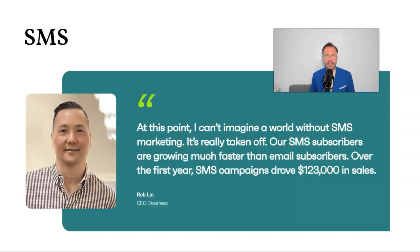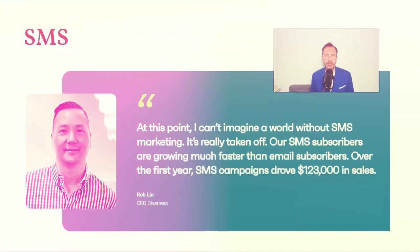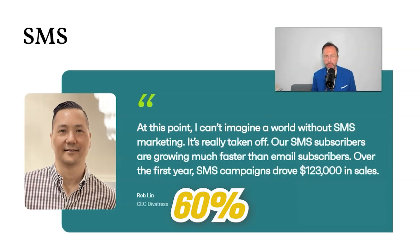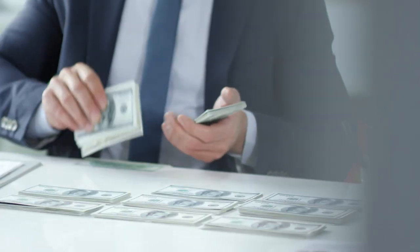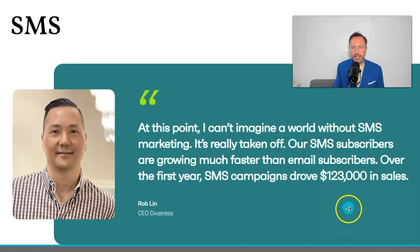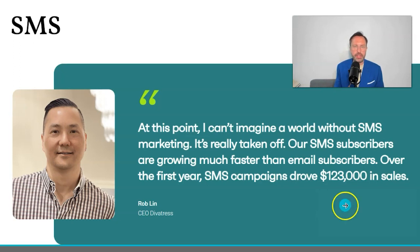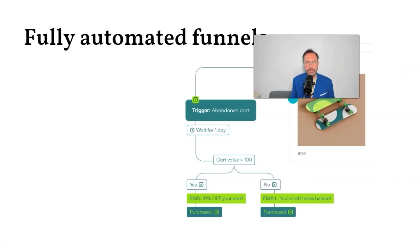Another thing I want to highlight is the importance of SMS. In the email marketing space, that tends to be what we obsess over, and we get excited when open rates are 60%. But often open rates are going to be a lot higher if you use something like SMS, and your revenue rates can also be higher. In this case study, for example, introducing the SMS campaigns just in the first year alone generated $123,000 in revenue. So that may be a missed opportunity for you.